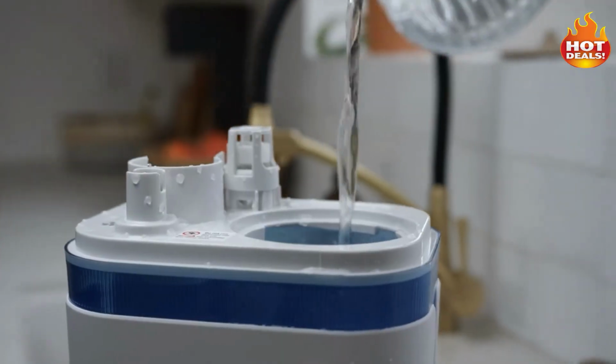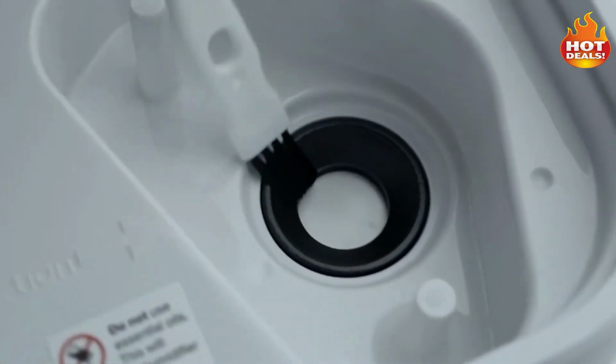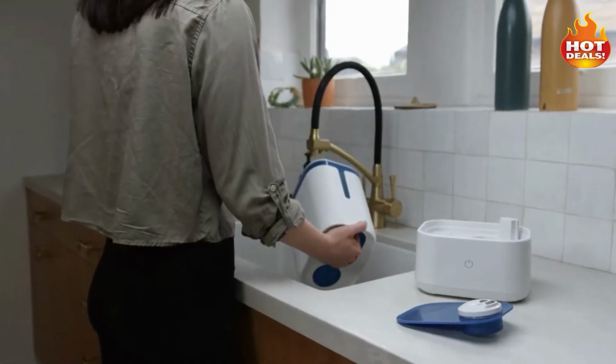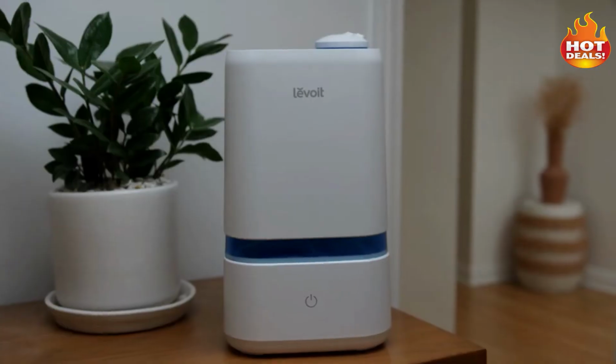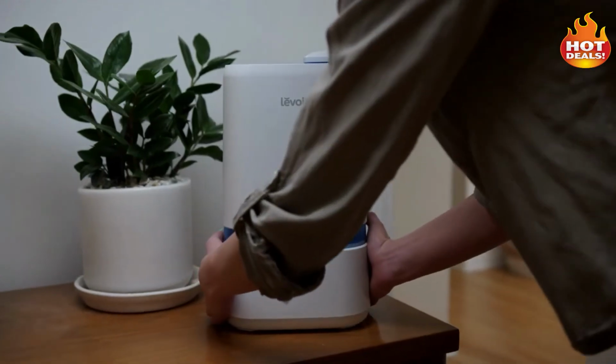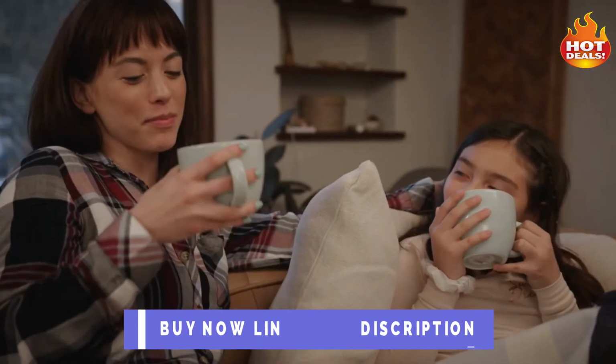Clean your humidifier using vinegar and get an even deeper clean with the included cleaning brush. With a wide opening and a handle on the water tank, it is easy to refill and carry, no matter how dry it gets in your home this winter. Put some moisture back in the air with the Levoit Classic 200 Humidifier.